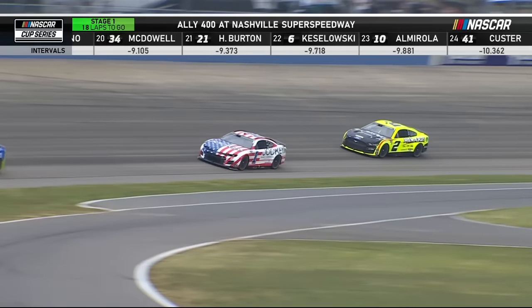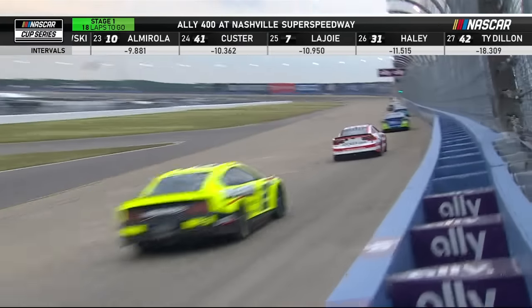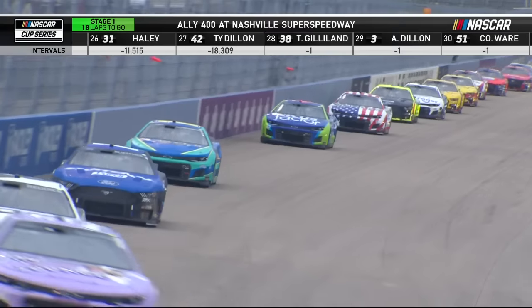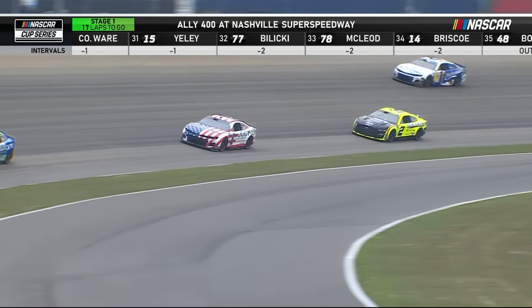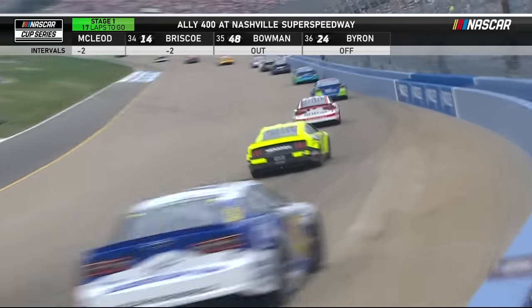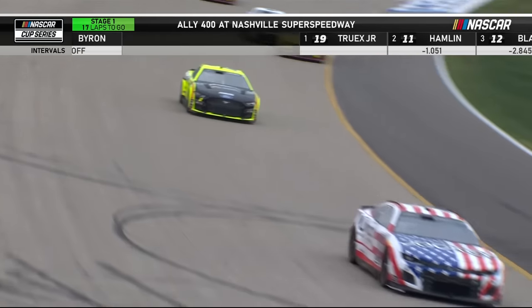Chastain up to 16th now as he just went by the two of Austin Cindric. And you can see Cindric a little frustrated with how the one car of Chastain kind of pulled in front of him on the front straightaway, thinking, I'm clear. Well, no, you're not, pal. And I'm not real happy about it. Everybody seems to be, even if nothing's happened between them and Chastain, they seem to be annoyed by the guy when he's around.